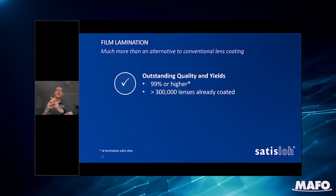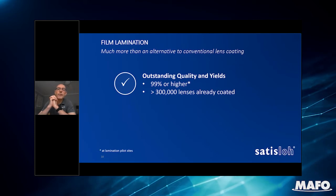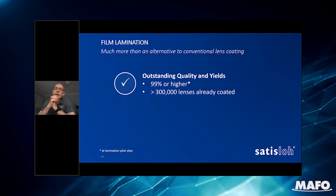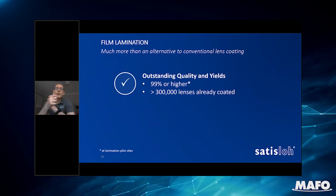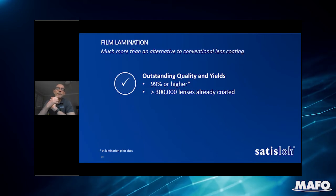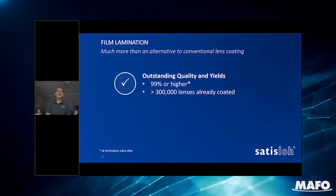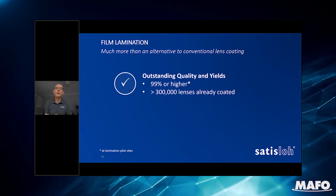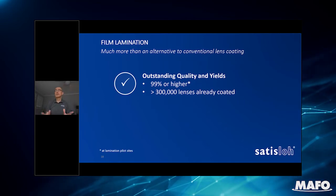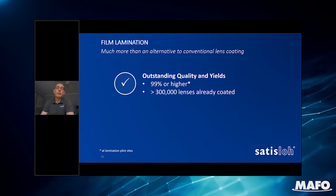We have so far already coated about 300,000 lenses with film lamination. So, we've proven it out very thoroughly at our pilot sites, and the yield at those pilot sites has been 99% or higher for laminated lenses, which is actually the same or better as conventional coating.